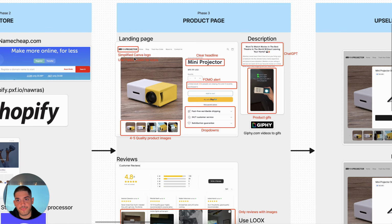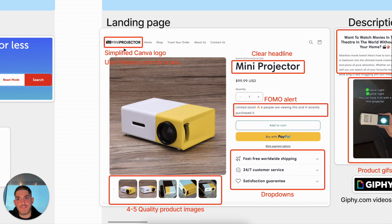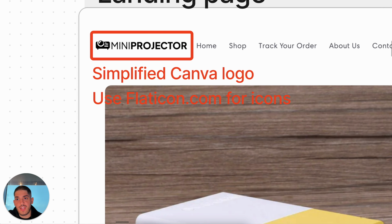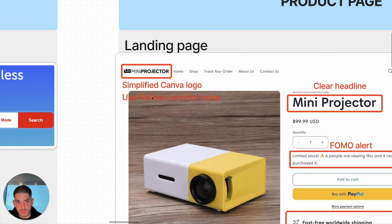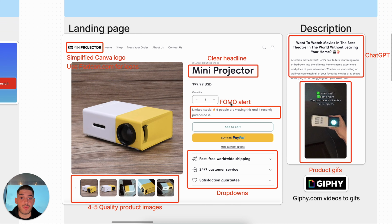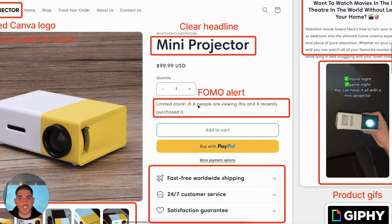So you need to make sure that the product page is optimized and it's really converting. And how do you do that? Well, for the logo, you have to have a simplified logo that looks exclusive, okay? For us, we just created mini projector and then we put an icon that we found from flaticon.com. For the title, we don't use 10 to 15 words. We just keep it short, sweet, and simple. Just write mini projector, that's it. And then we have a FOMO alert, fear of missing out. Limited stock, 6 people are viewing this and 4 recently purchased it, okay?